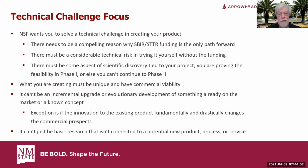If you can't overcome that risk, you've proven the infeasibility of your idea, and basically your project ends at that point. But I just want to make sure folks aren't thinking that when we talk pathway, it's just a plan. It needs to be that in phase one, you've reached some conclusion about feasibility. That's a really great clarification there, Jim.